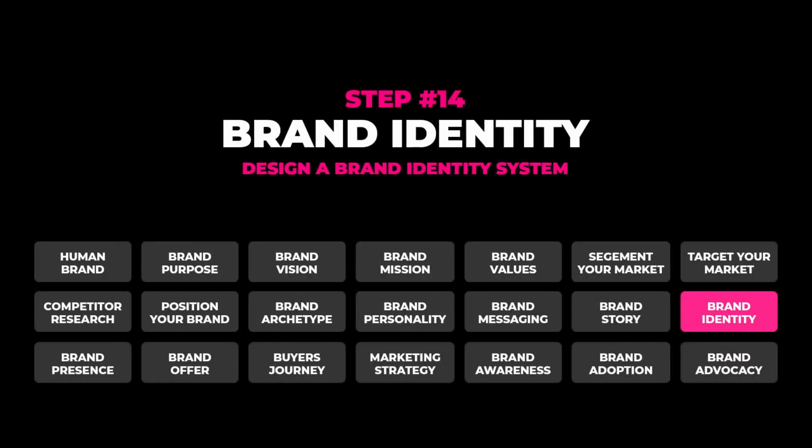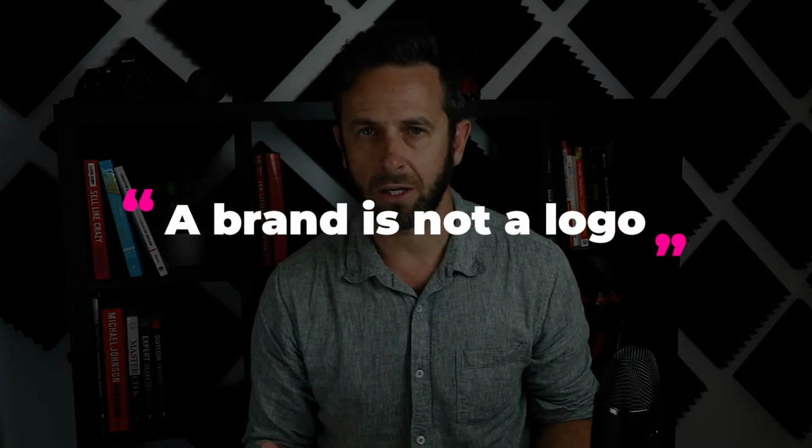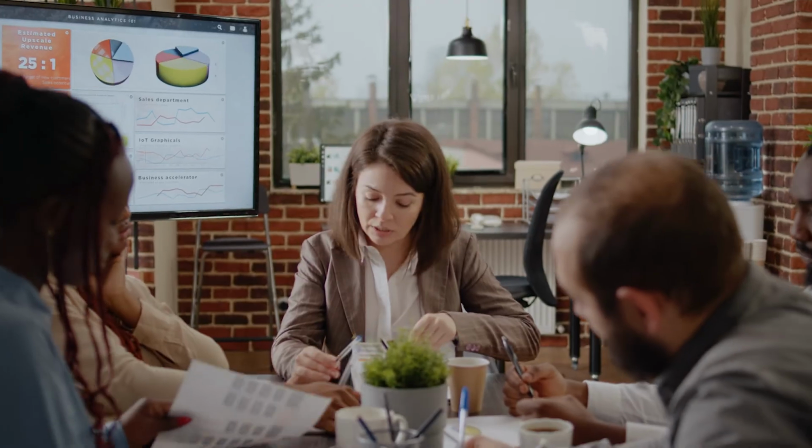Step number 14, brand identity. Design a visual identity system. Now, at this stage, the whole "a brand is not a logo" headline has had its moment in the sun. Most business owners understand that they need a strategy behind the brand to have any kind of success.